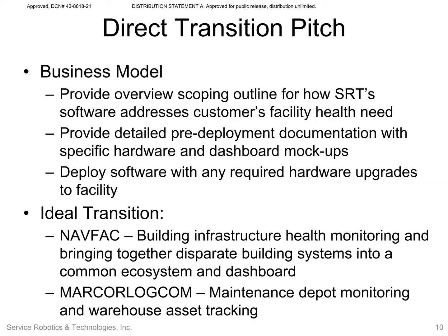As an enterprise-level software platform, we require a few steps to fully deploy within a facility or across a campus. We start by providing a needs assessment or scoping documentation on how we would address a specific customer need with our software. Then we develop a detailed pre-deployment document specifying the hardware and integration requirements, as well as the dashboard mock-ups for the customer. Finally, we work on software upgrades and customizations for the customer as we deploy supporting hardware and integrate them within our existing systems. Certainly, NAVFAC is an ideal transition partner for us in this respect, as we can provide facility health monitoring across buildings, bases, and continents using a single data management ecosystem.